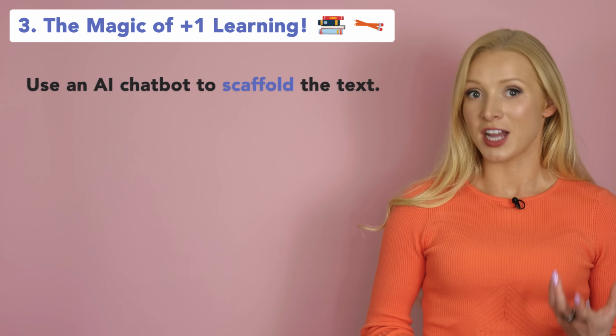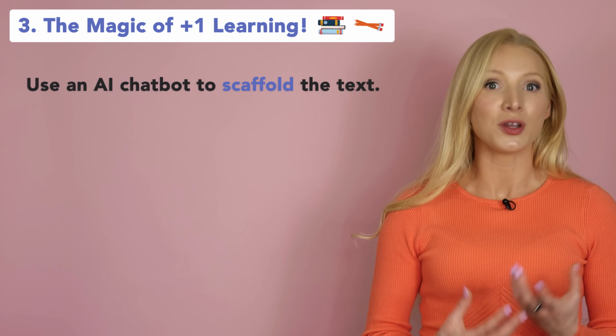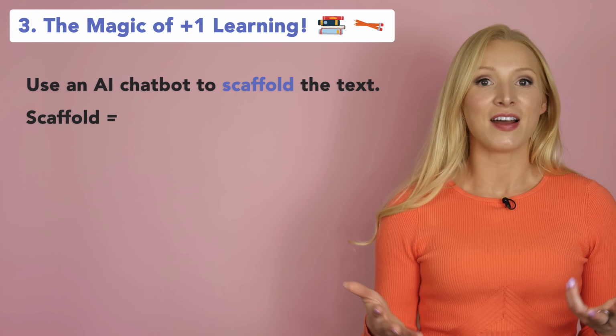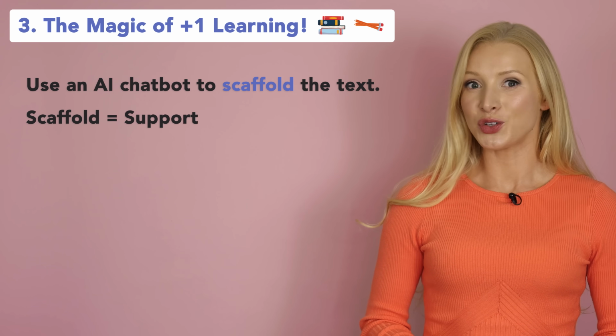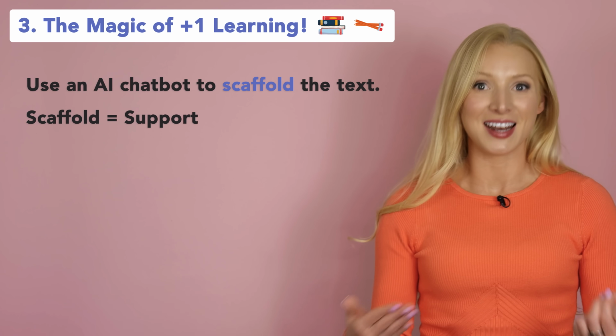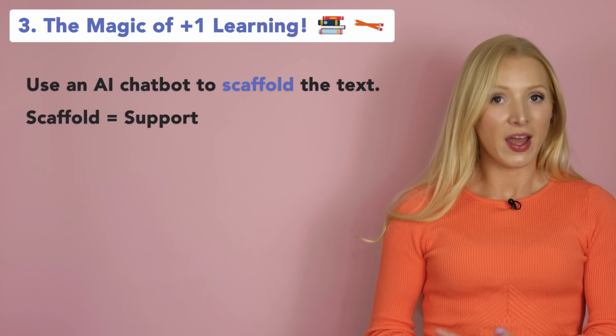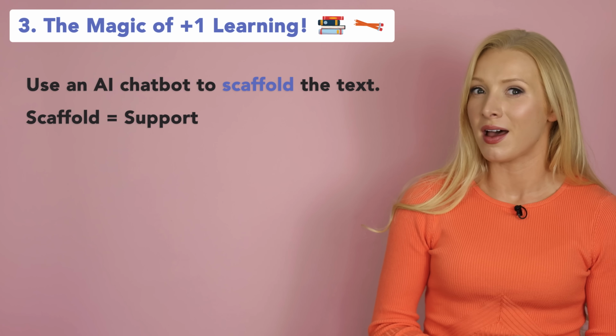You can also use ChatGPT to help scaffold a written or spoken text. Scaffold is basically a fancy word for support. Usually a teacher would scaffold an activity for you by offering you extra support when you needed it. Without a teacher, we can turn to AI for support.